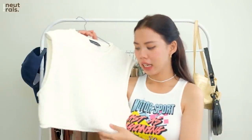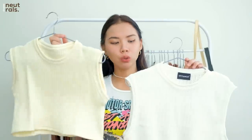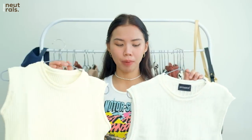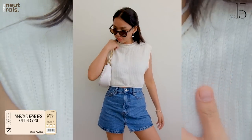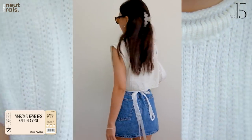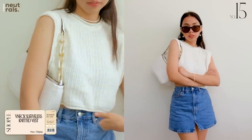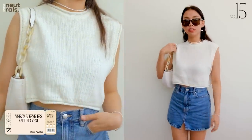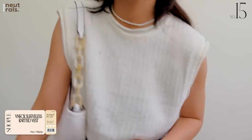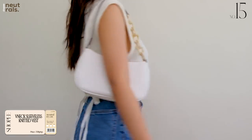This is the same as the yellowish white color na pinakita ko, but this one is in this cream color. I do recommend this one compared to this kasi mas makapal to, pero if you're looking for a white color na ganito, pwede na to, pero hindi siya ganun kakapal with this. Yung material na to is parang medyo loose siya na pagka-knit. Has the same style, it has that boxy cut to it, and also a round neckline.